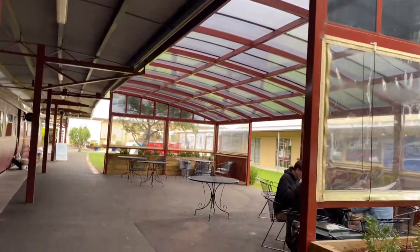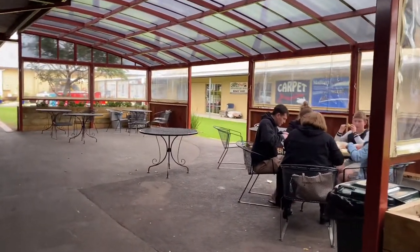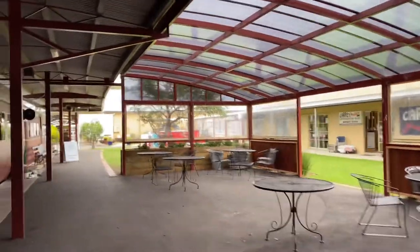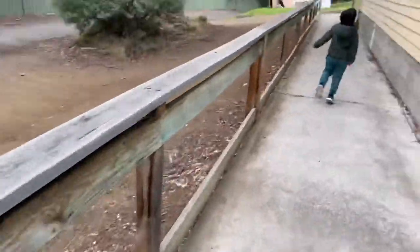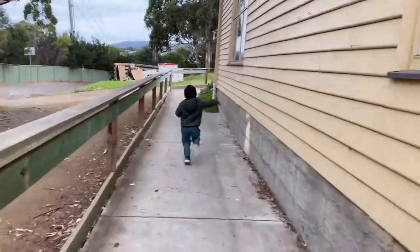This is the outside sitting area. If you want to enjoy your food outside, then you can sit here and enjoy the food. Easily accessible public toilets and baby changing facilities are also here.